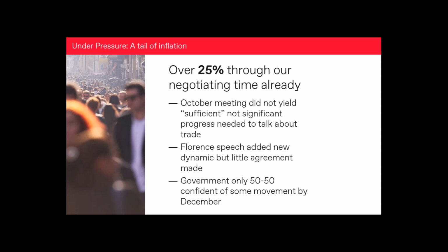Contacts of mine in Brussels and in Dublin and in Frankfurt do believe that we will see something on trade by the end of the year, and that we will start to talk about trade in the early part of next year. Should we not, then markets will look at that very, very dimly. Sterling will continue to fall.